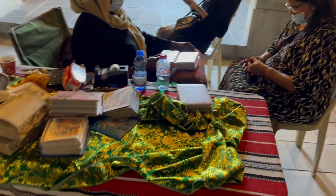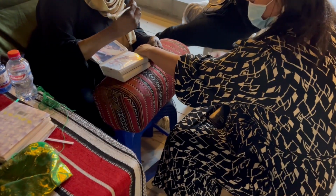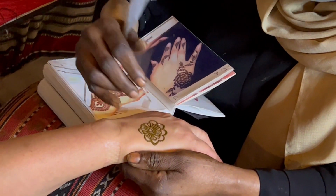As we walked around, we found henna stalls located on the outskirts of the souk. Mum was keen to get some henna, so we picked a design for her and spent some time watching henna tattoo being applied.